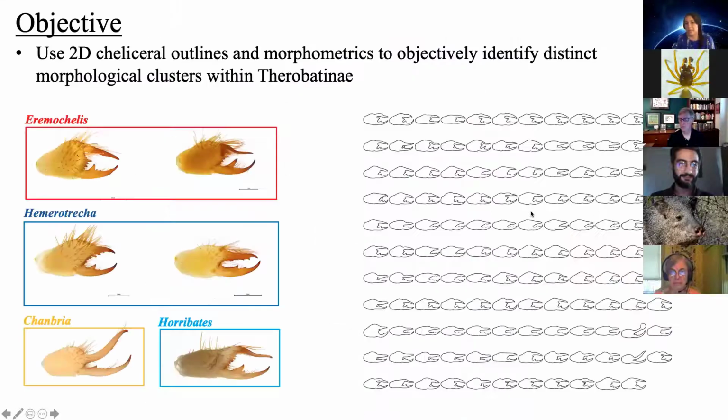So as a smaller segment of a larger monographic revision and as part of my doctoral work, the research that I will be presenting today involves a re-examination of male chelicerae morphology using 2D cheliceral outlines and morphometrics, as well as model-based clustering algorithms to objectively determine distinct morphological groups within the Therobatinae.